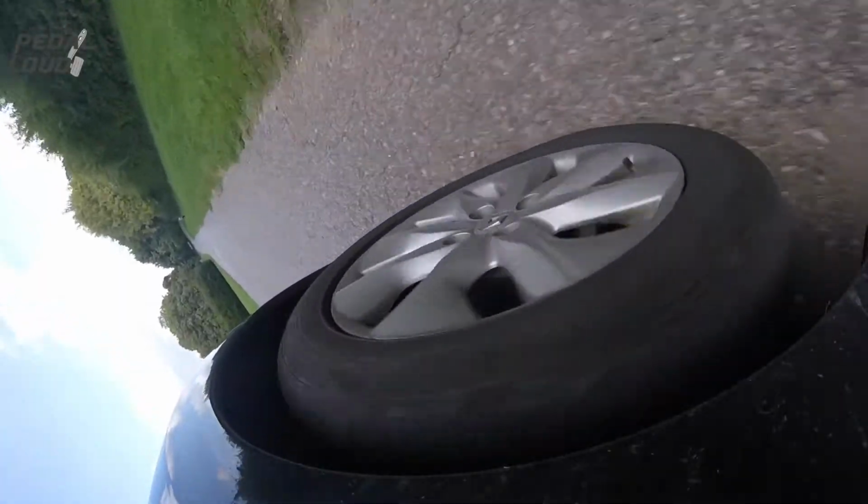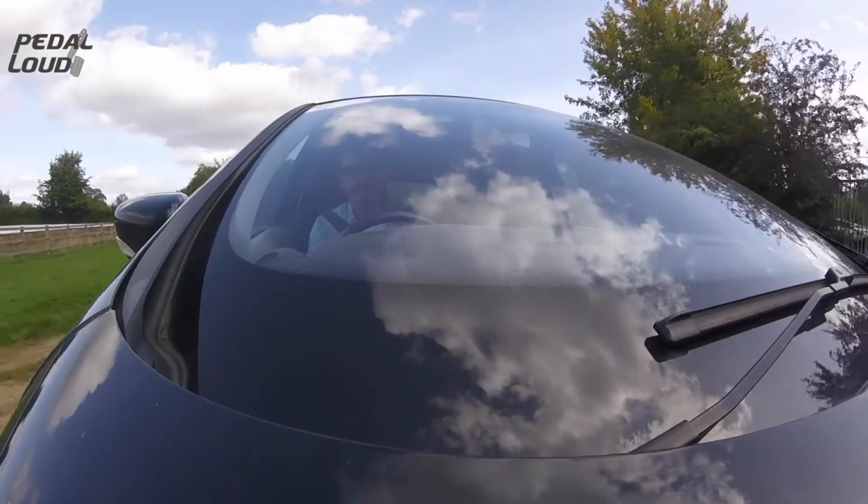Would you buy one though? As a dyed-in-the-wool petrol head, would I consider swapping any of my current petrol-powered fleet for an electric vehicle, more specifically an £8,000 Renault Zoe? And the answer to that question is no. That's quite simply the answer.